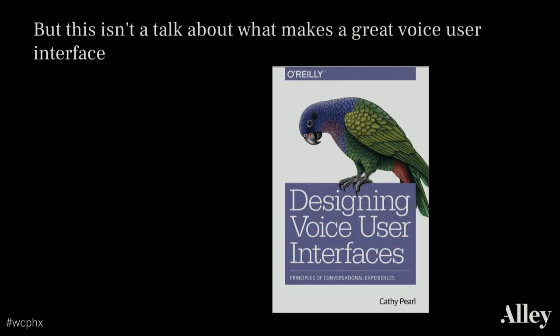So those are some things to keep in mind as you're thinking about what kind of skill you would like to make. But that being said, this is not a talk about what makes a great voice user interface. If you are interested in that topic, this is a really great book, Designing Voice User Interfaces by Cathy Pearl. She goes into the history of voice user interfaces, and the first voice user interface was in the 50s, which is crazy, and the technological constraints around it.